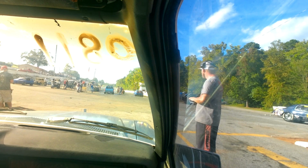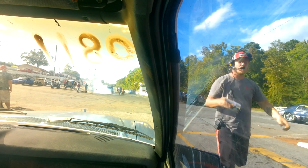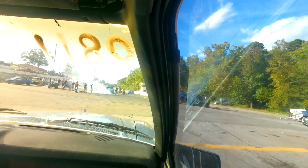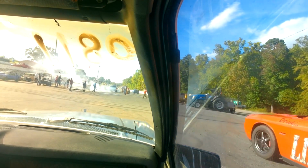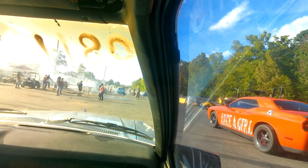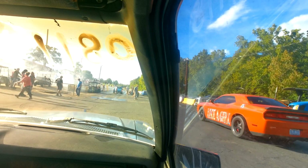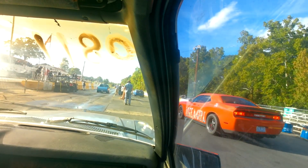I have to say, it felt happier in the burnout, and the next burnout that you're about to see felt really good too. I apologize for the video quality of this clip though. There was a little mishap on my part with the in-car camera and it kind of fell down after the burnout, and there was a snafu on the out-of-car camera too, so this is the only footage we have of this pass.